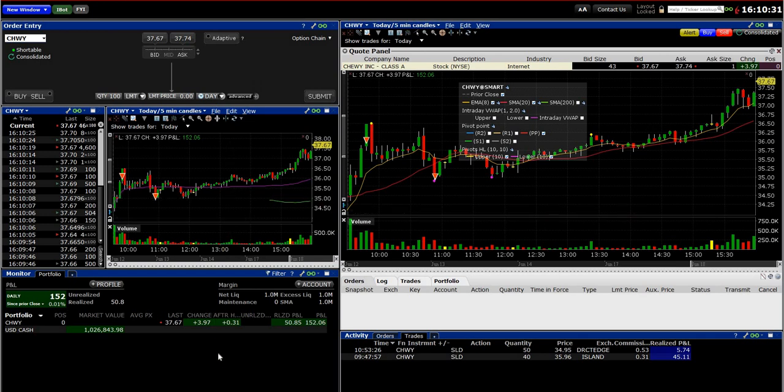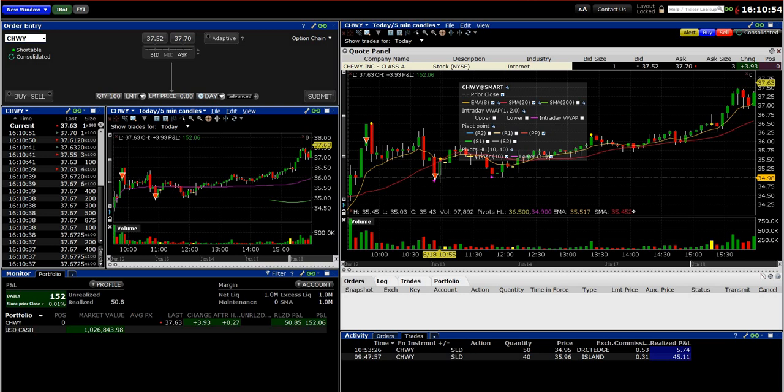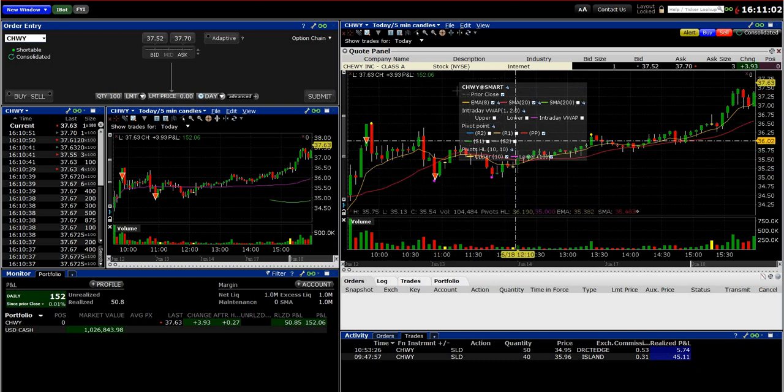So you see, I got in a couple days ago at around 34. I want to say my average was like $34-ish, and you can see it shot up early in the day, and I took some out here at 35.96, and then it kind of fell back, and I took the rest out at 34.95, and made about $50 off of the rest of my shares. In total, about $150.